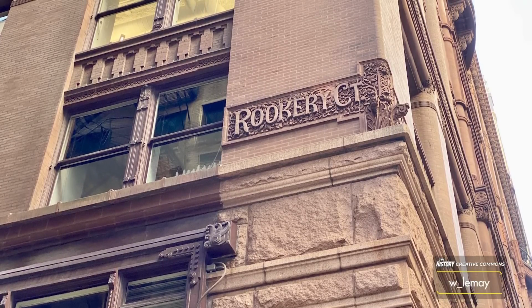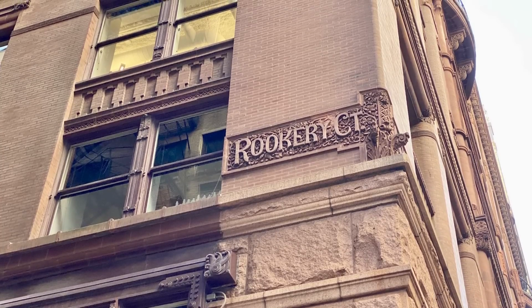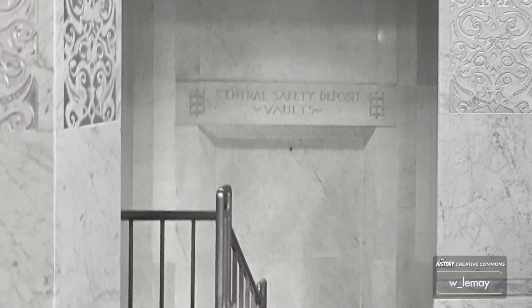and security features. Despite the numerous renovations and restoration projects that have marked the building's evolution, one element has remained unchanged: the imposing security vaults resting in the basement.